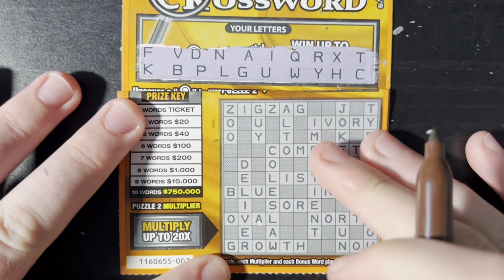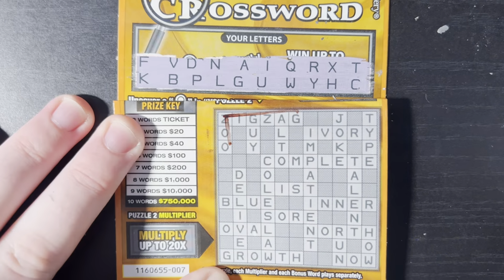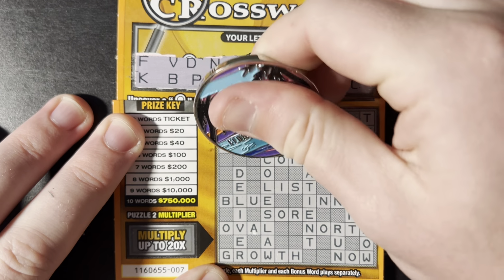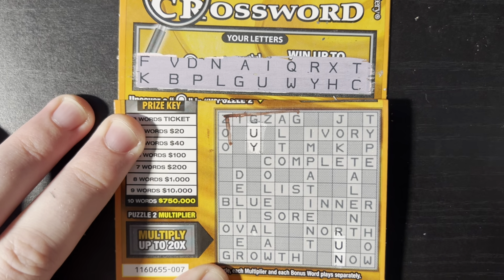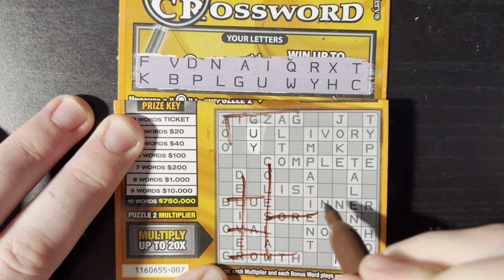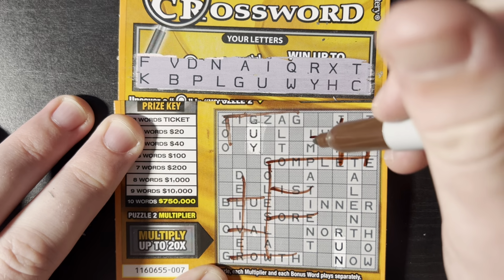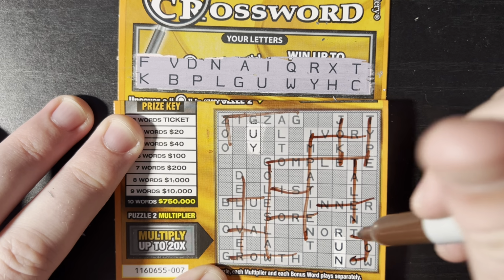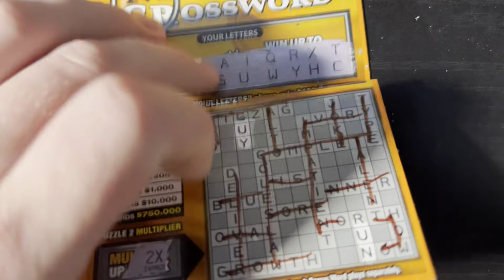Moving right along, let's see what we can do. Okay, that Z is killing us. The one time we don't have a Z. We do have guy. And we've run. We do. Okay, let's see if we got anything else. E, E, O, O, E, E, S, E, E, O, O. Alrighty, that's for a 2X.